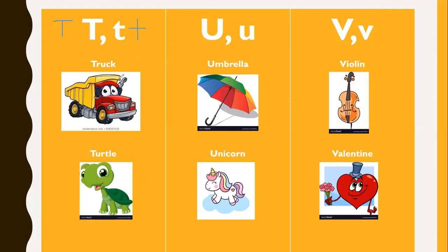So I'm going to use my initial consonant sound to figure out what this word is. We are on the letter T, and I know T makes what sound? Shout out what sound T makes. Good. Did you say t, t, t? Good. I'm going to look at my picture so I can help. That's going to help me figure out what this word is. I know this sound is t, t. So I'm going to connect them and I'm going to say t, t, truck. This is a truck.